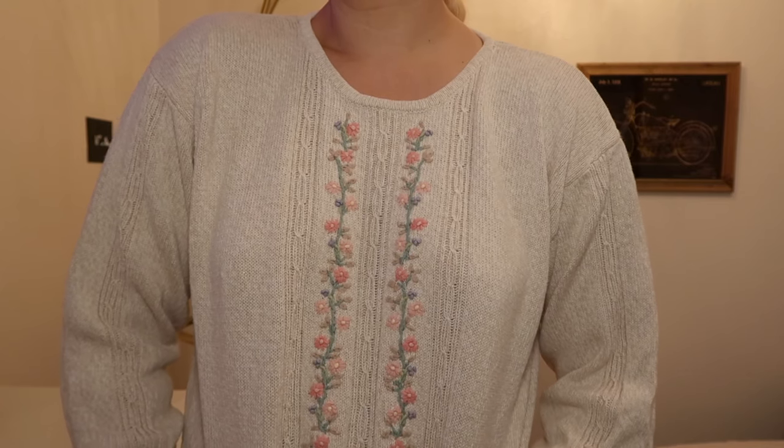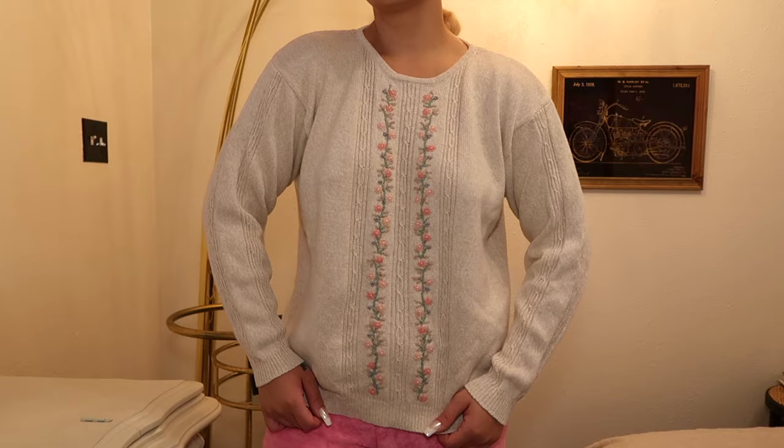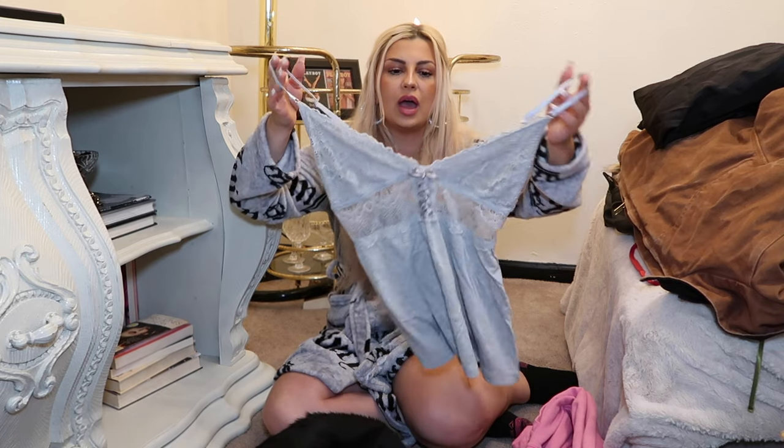These cats are gonna drive me. With the roses, very coquette vibes. So I thought that might be really cute and kind of a similar vibe. Again, I never find tank tops that are kind of like this. I do, but I don't. It's kind of similar to the leopard one. So I feel like I really manifested this one.